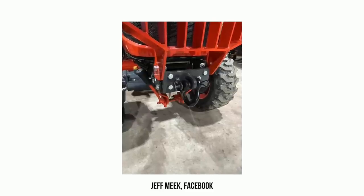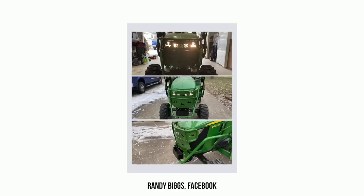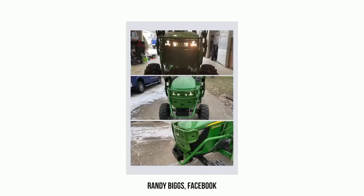And I love the design details on here. It looks just totally cool. I'd love to buy one for myself. I have started to see more and more of these custom grill guards out there.